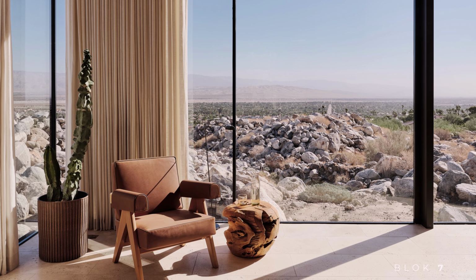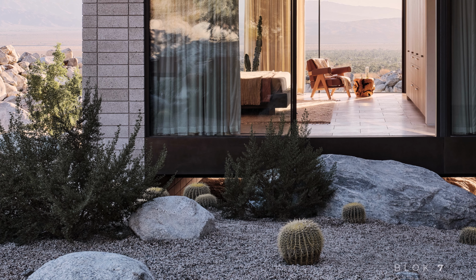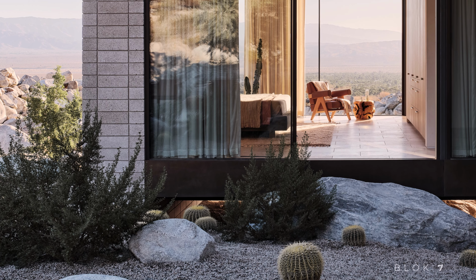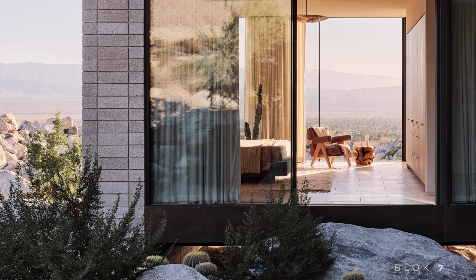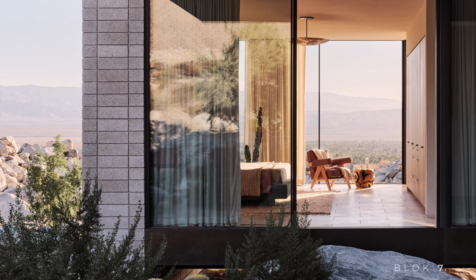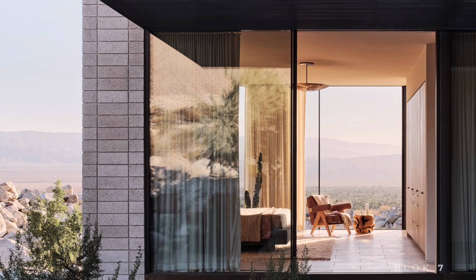This home is a perfect embodiment of the harmonious relationship between architecture, nature, and modern living. Every detail, from material selection to spatial planning, is crafted to complement the beauty of Palm Springs while providing unmatched comfort and style for its inhabitants.